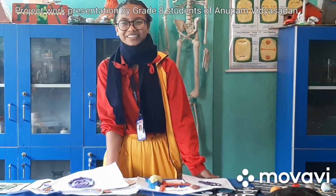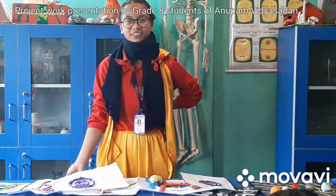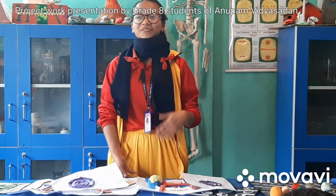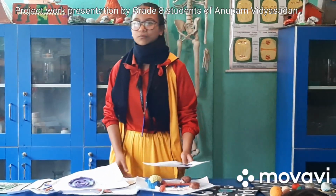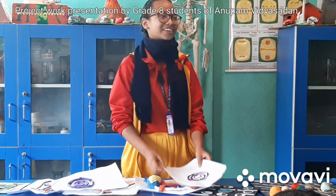So our science teacher, Mr. Isson Yopane, has given us project work during the Dashain and Tihar vacation. So my project work is the atomic structure of boron. It has 5 protons, 5 electrons and 6 neutrons. Thank you.